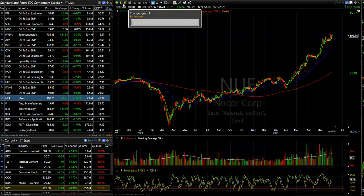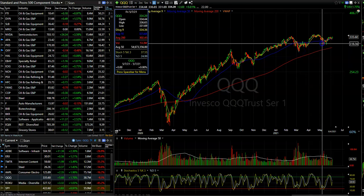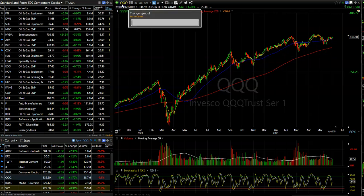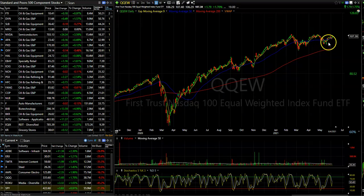Okay, let's move over to more tech-heavy Qs. And if we see the Qs, again, looking at this longer term pattern, higher lows. The dips are being bought, and that happened again. And the Qs were looking very shaky. Market breadth was actually looking pretty bad too, not like SPY. And if we look at QQEW, also looking strong.